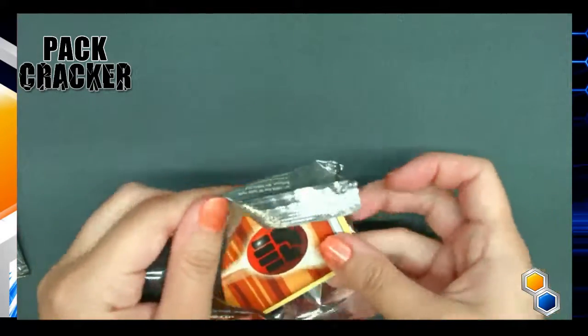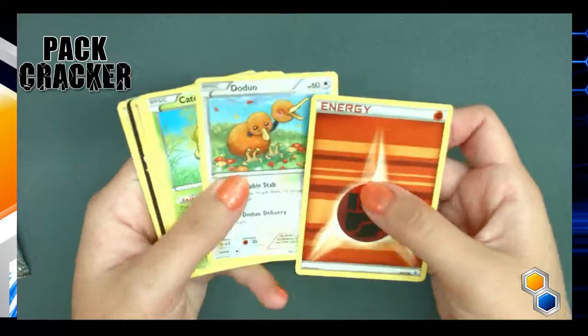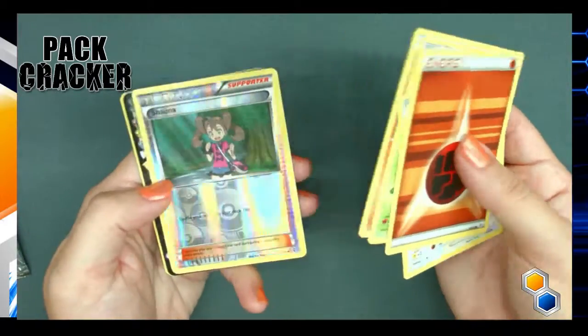Gotta catch 'em all, Pokemon. What's your guys' favorite card out of the pack so far? Put it in the comments below.